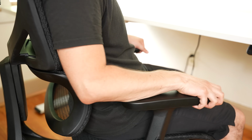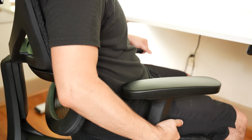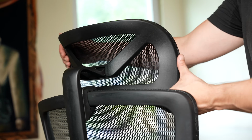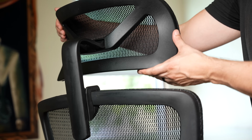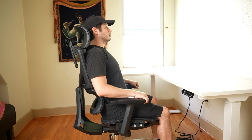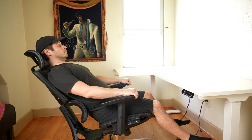It's also got 3D adjustable armrests, meaning they can go forward or back and up and down. And last but not least, you have the 2D adjustable headrests when you want to lean back and relax. This chair is going to make sure Kevin is very comfortable for his new setup.